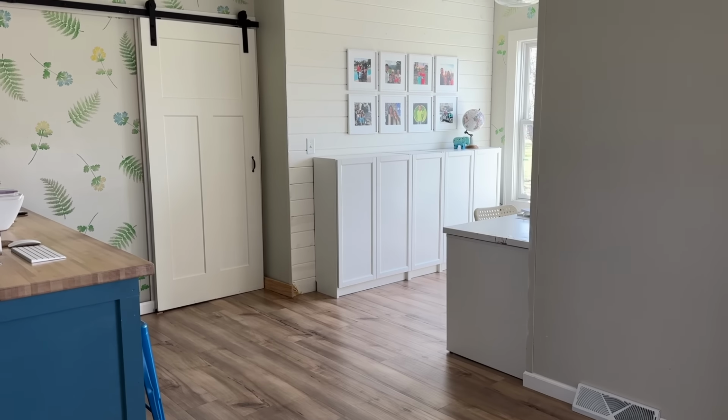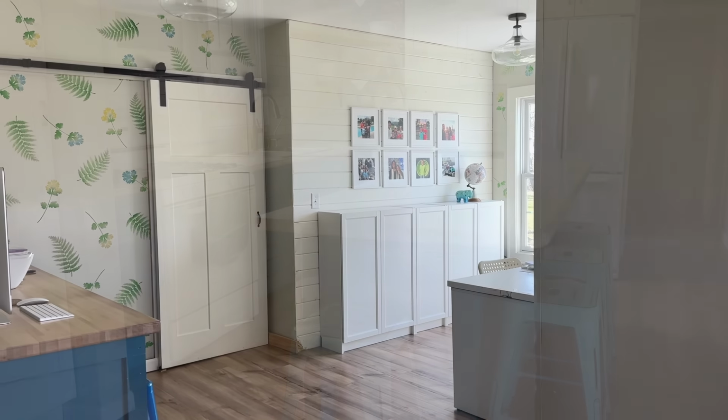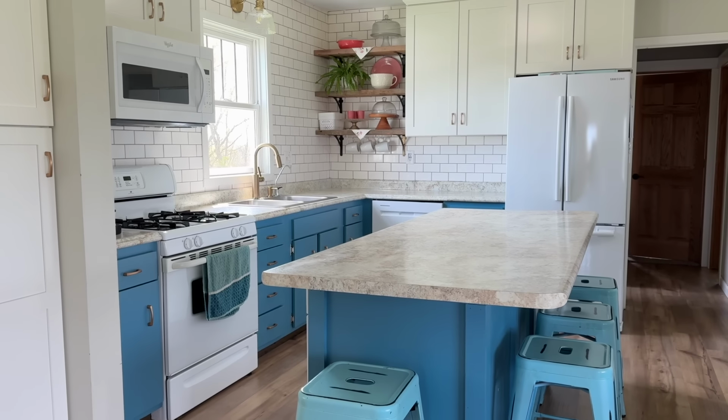So to answer the question that comes up most frequently, do people ever think we're weird? Honestly, our house, because it's so small, I don't think anyone walks in and is like, oh, you guys are minimalist. It's so stark and bare, and where is all of your stuff? You can see that it still feels very cozy.